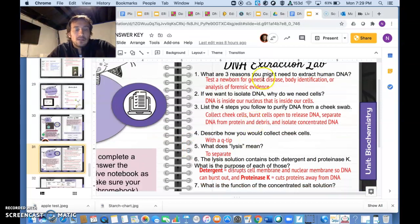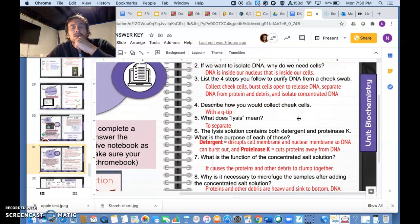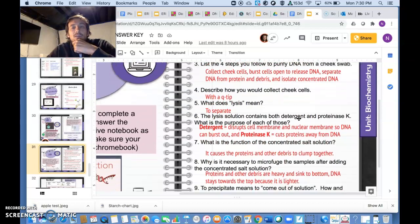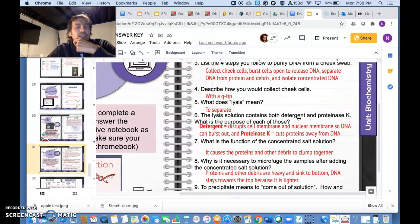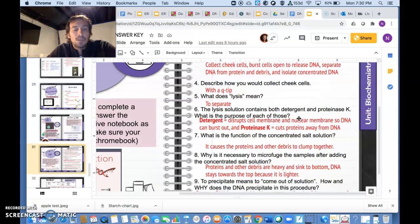There are lots of reasons for looking at the DNA to see if there are any issues, genetic diseases potentially underlying, or for identifying bodies. We have sort of a fingerprint, forensic evidence, that type of thing. Again, the DNA is in the cells. You can get it out of your own cells, out of bananas, out of strawberries. Those tend to be fairly easy because they have a lot of DNA. They're polyploid, which means they have lots and lots of copies of their DNA.